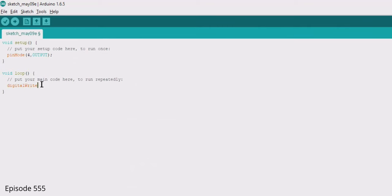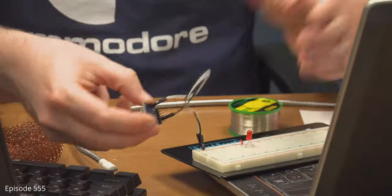Digital write 4, comma, high, semicolon. And then we're going to delay for 1 second, which is 1,000 milliseconds. And then we're going to copy that line. Now, what do you think high means versus low, which is what I'm going to put here? Just a guess? On or off. Yes. So that's what my circuit now looks like.